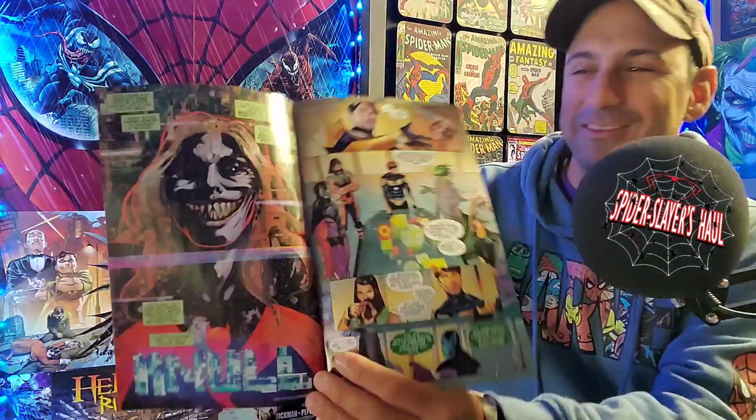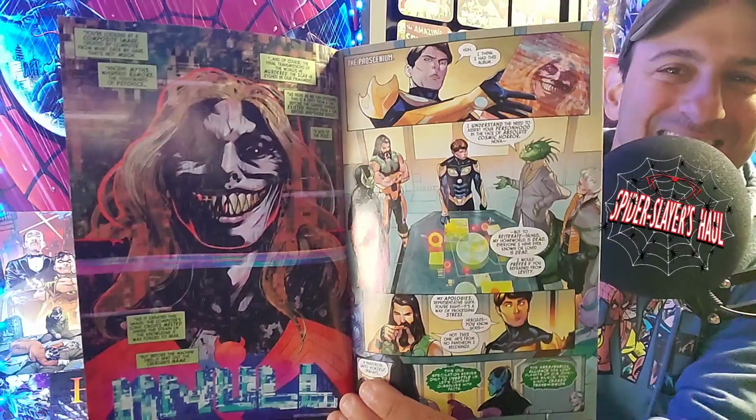All right, so let's go ahead back to the haul. More King in Black, and we have Guardians of the Galaxy. King in Black. How does this all tie in? Well, they probably fight symbiotic dragons that are in space. What is that? Is that Null? That is creepy. Oh my God, this artwork is rough.